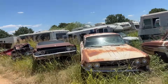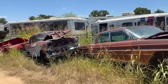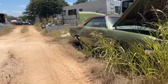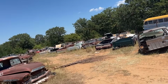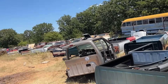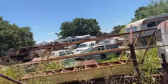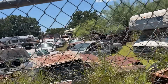Well, let's get to walking, Thomas. Oldsmobile Super 88. So I guess whether you're looking for a whole project car or just parts, let's see here. What's beyond the fence? This place is absolutely huge. I'm gonna try to walk it as fast as I can, see what we can see, right?